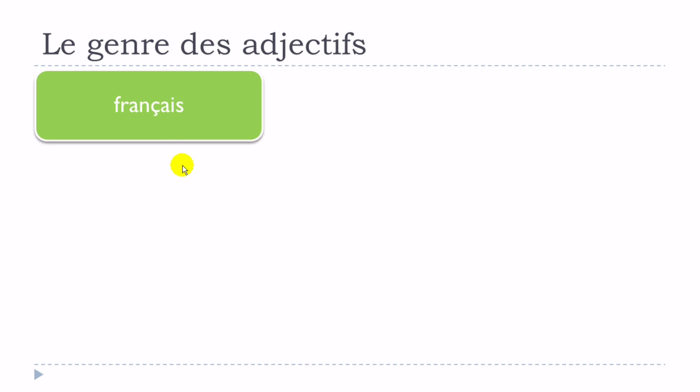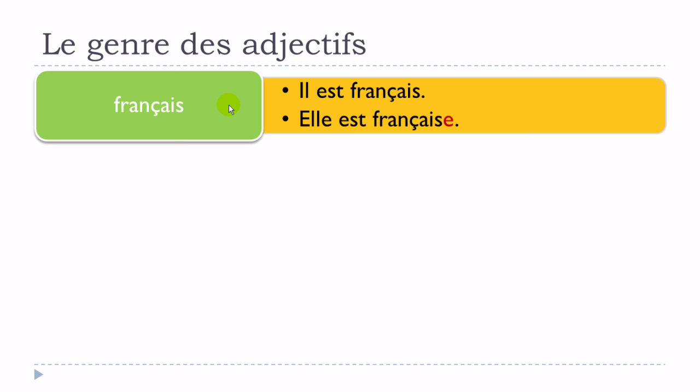First example, if we focus on the regular ones. Like français, for instance. Il est français, okay. And if we follow the main rule, elle est française. Français here, you get this final S that you don't pronounce. And then when you put this final E here, you will get française. So français, masculin, française.